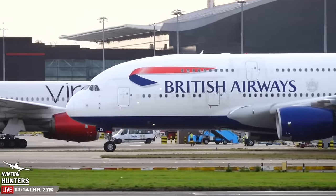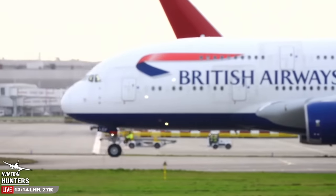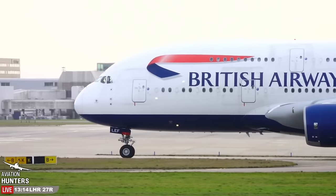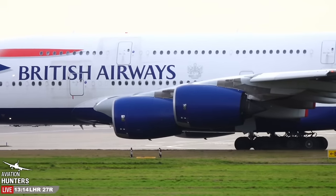Yes, BA380, a really nice close-up taxi of that. Probably get even closer. There it is. See the two massive engines there.